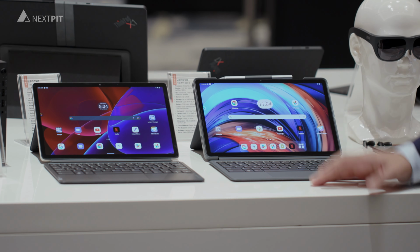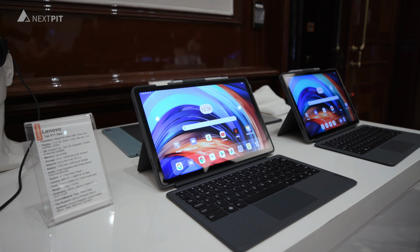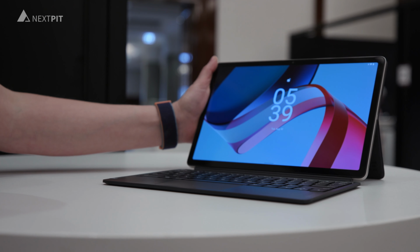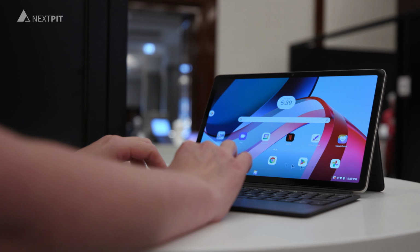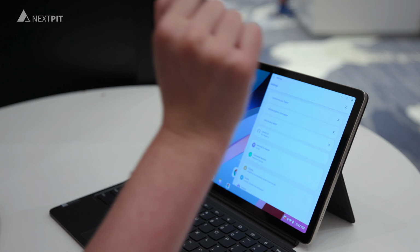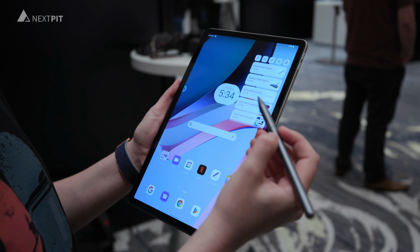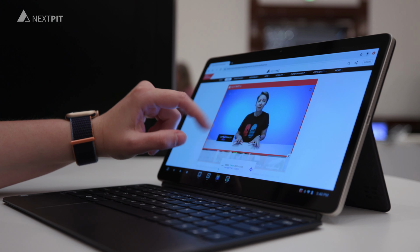Finally, the model we liked the most was of course the Lenovo Tab P11 Pro, because it has the best value for money of the series. The next generation Lenovo Tab P11 series tablets are interesting for those who have a tight budget and want to have a support device for study and work. You can find the new series in stores starting in October with a starting price of $299.